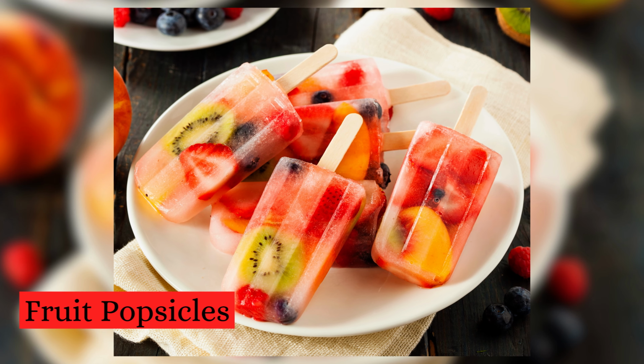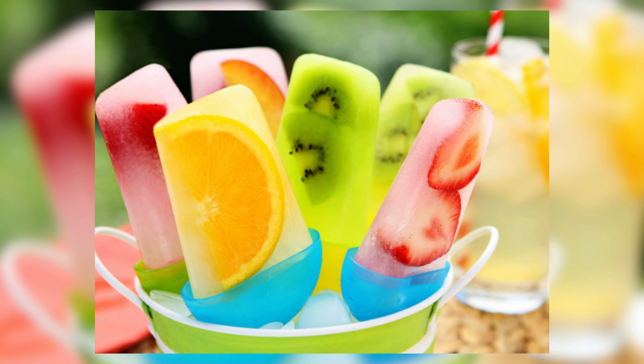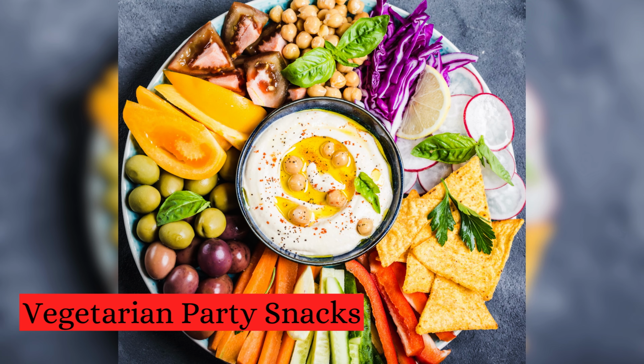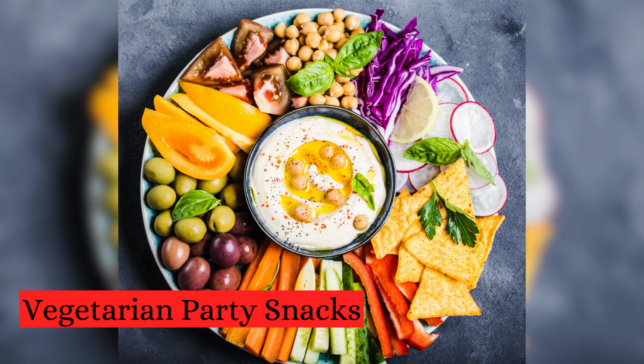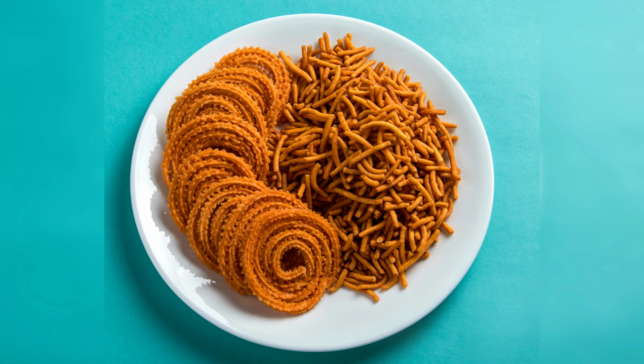Cool down the party with homemade fruit popsicles. They are not only refreshing but also a healthier alternative to store-bought treats. For your vegetarian guests, let's explore some delectable meat-free party snacks that are sure to satisfy their taste buds.